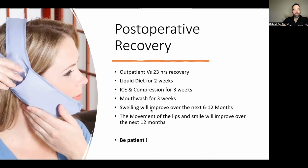Be patient. The swelling will take about 6 to 12 months to completely resolve. And make sure that you understand that the movement of the mouth and the lips will continue to improve over the first 12 months after correction. So you have to be patient, give yourself some time to fully recover.